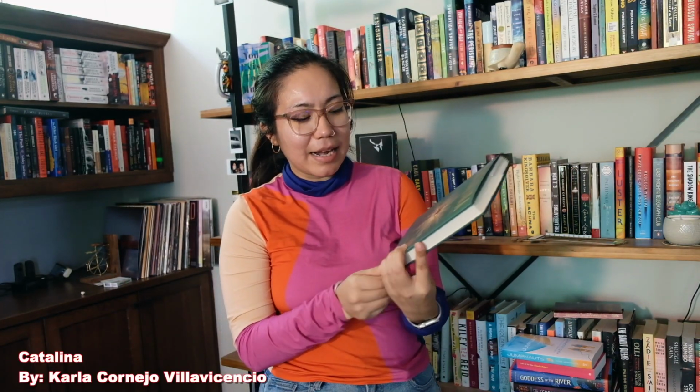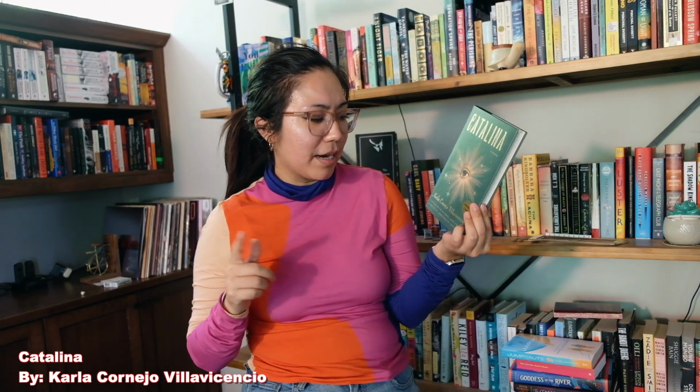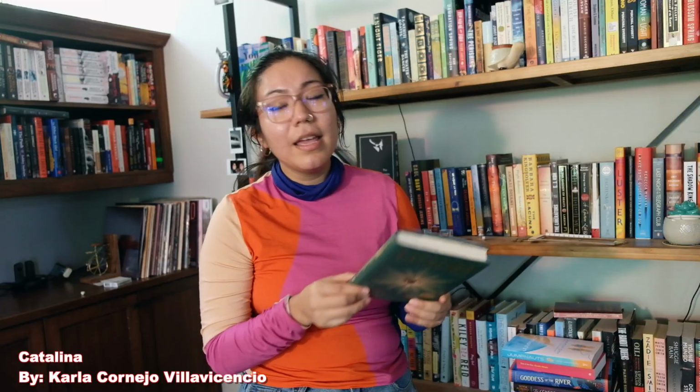From here on out, all of the books mentioned I purchased myself, and they were either pre-orders or books that I just found at a local used store or at a thrift store. First one of those is Catalina by Karla Cornejo Villavicencio. She is the author of The Undocumented Americans, which is a nonfiction book that I really loved and enjoyed. If you haven't checked it out, highly recommend. This is her debut campus fiction novel, and I can't wait to see what she does.